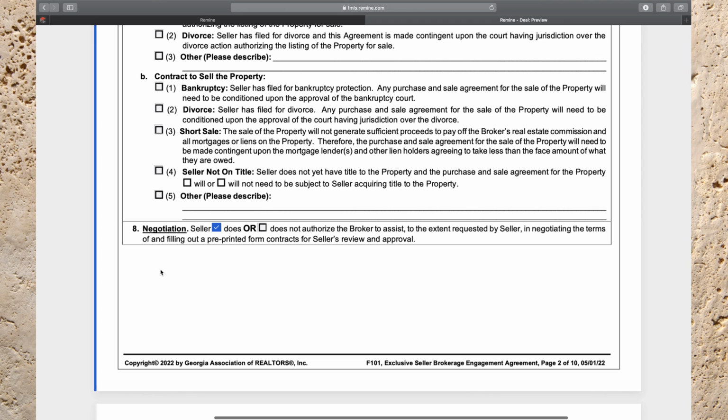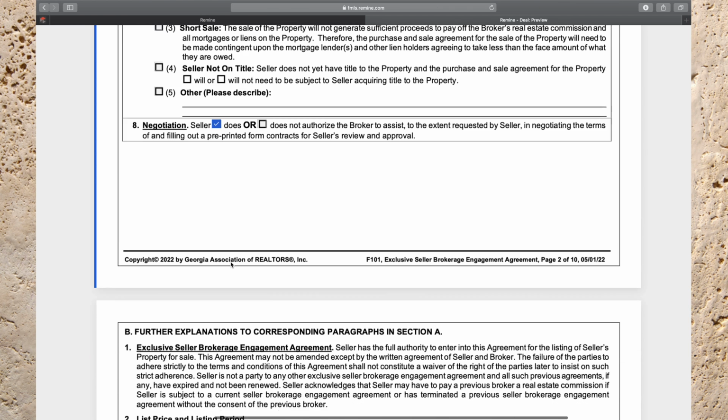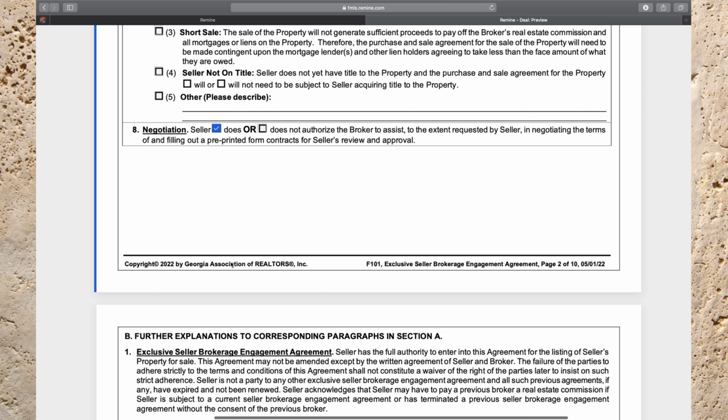Now, when it comes to negotiation here in Section 8, seller does. Don't see too many situations where a seller doesn't want our advice, doesn't want us to help them in negotiating that deal. So in almost every case, absolutely, we go ahead and mark does. And at this point, these were the first 2 pages of the 10 pages of this listing agreement.